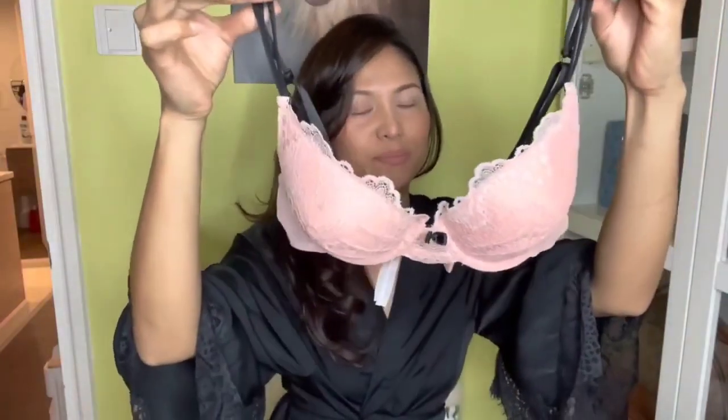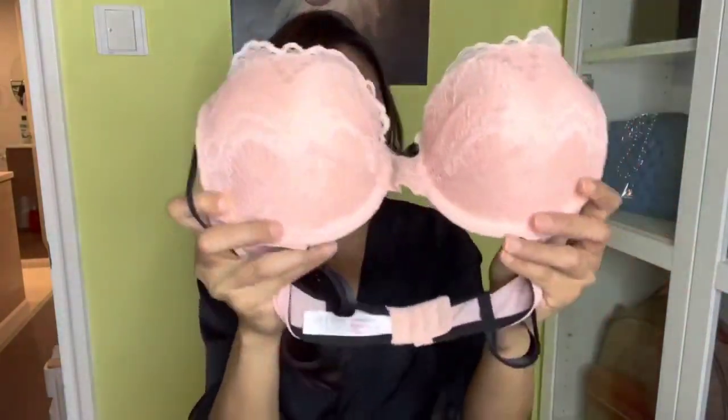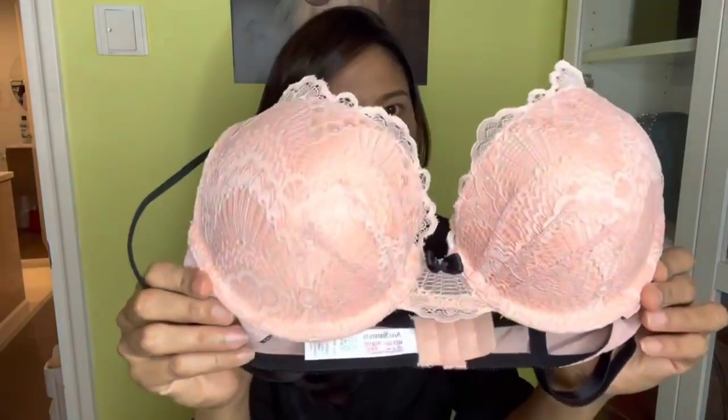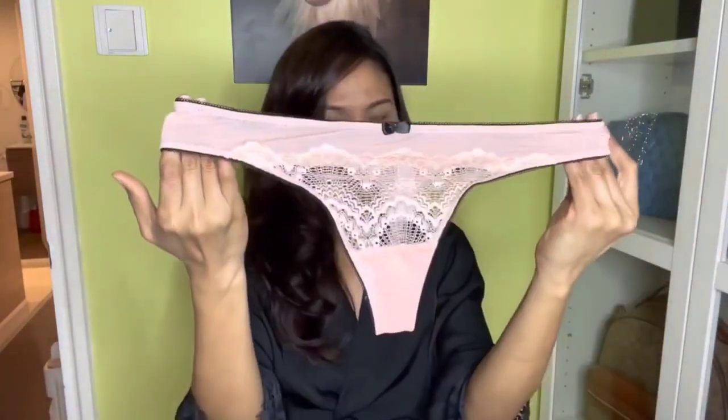And so the next item that I'm going to try, this is the bra. This is also the same as the first one. It's also called Kyra. It's black and peach. I love the lace. That's the front and the back. That's the back. There's three hooks there. So is that. Ooh, sexy.